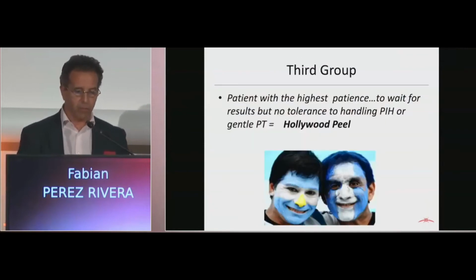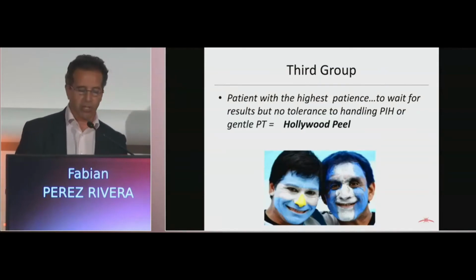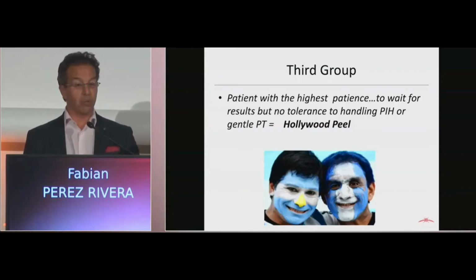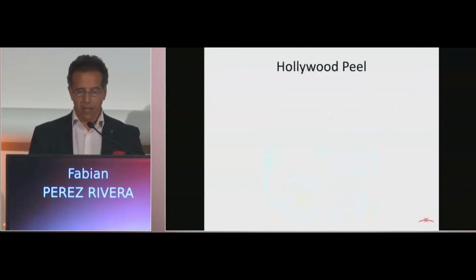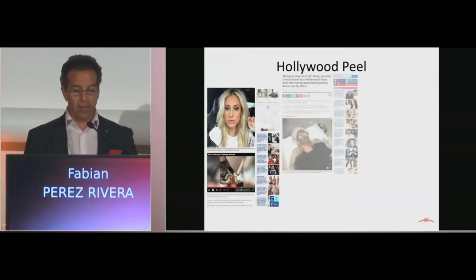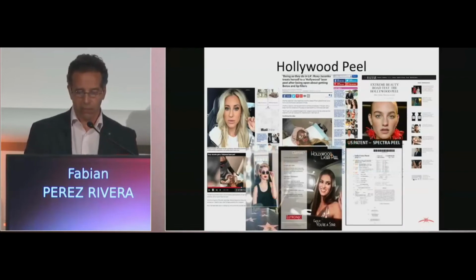And my third group, patients with no tolerance with PIH, no tolerance with any kind of post-treatment time. She wants to return to the office on the same day. They call that the laser facial, and I can offer that. And the patients have a lot of information on that, data from media, and they request this treatment from me.